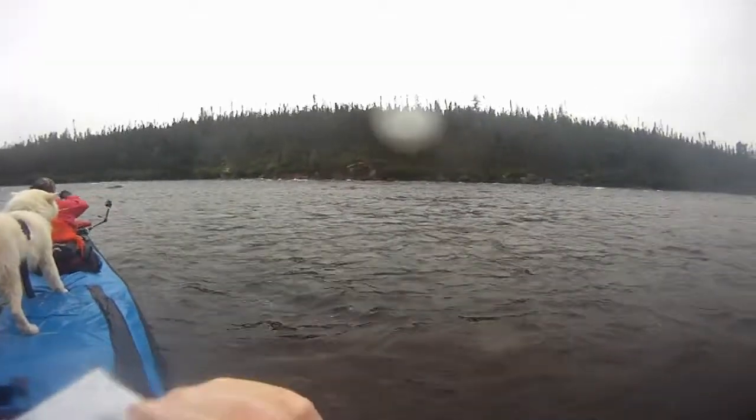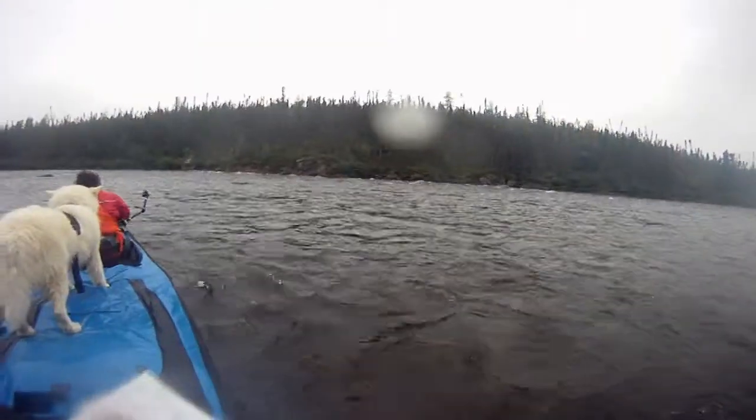So you point your bow upriver, you paddle forwards hard, you point your bow towards the side of the bank that you want to go on, and that sidewash should move you directly sideways across the river. One of the biggest things is how to ferry could save your butt.